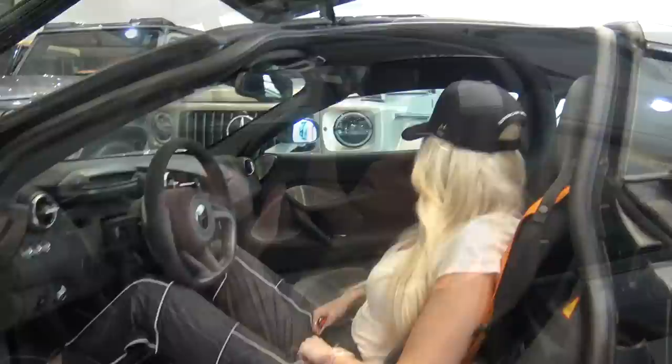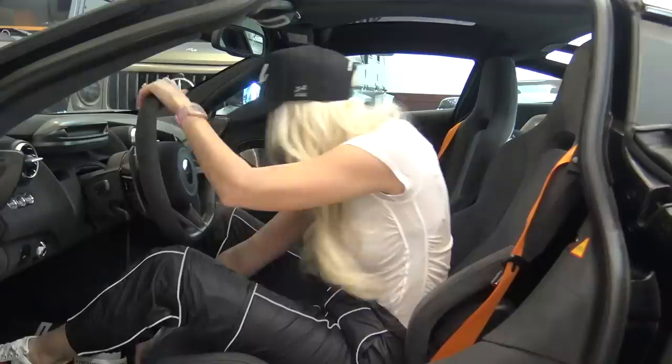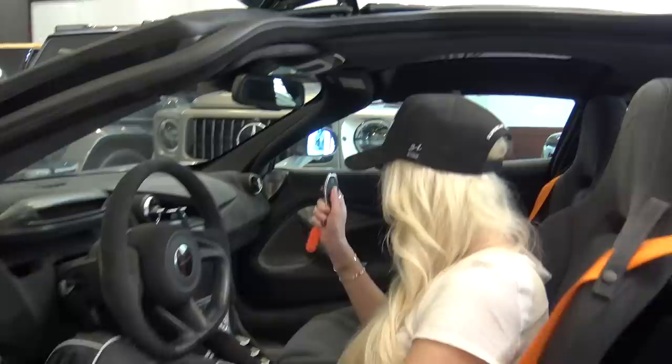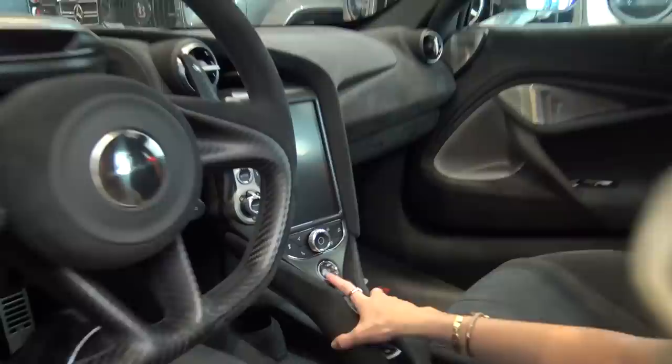Oh yeah, look how wide of an angle this is to get into this car. And you know what? I need to move it forward a bit. All right. Should we go? Turn her on first. Now, key, start, stop. It's just this simple.